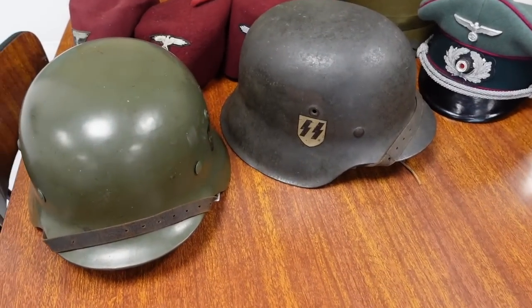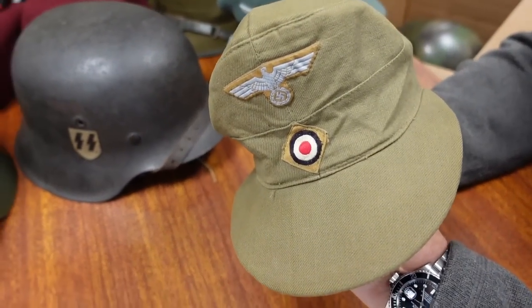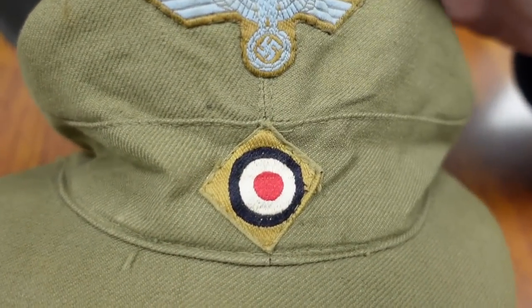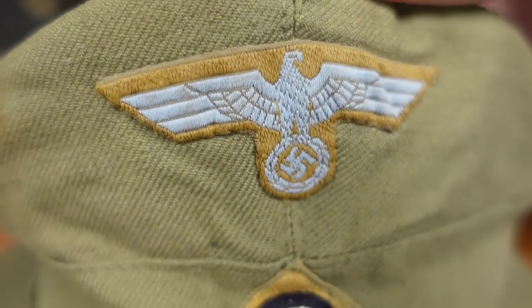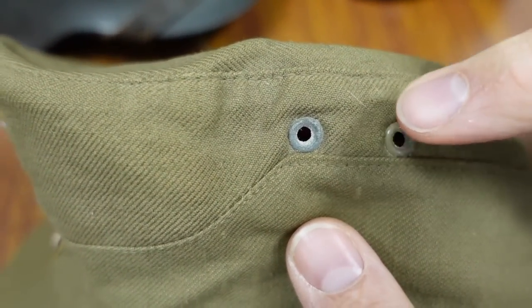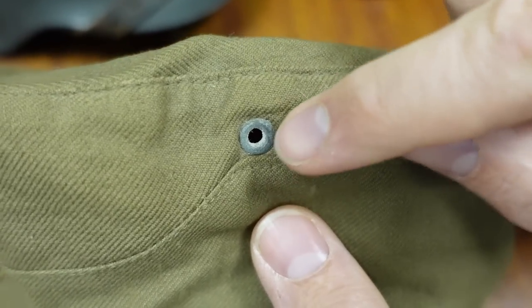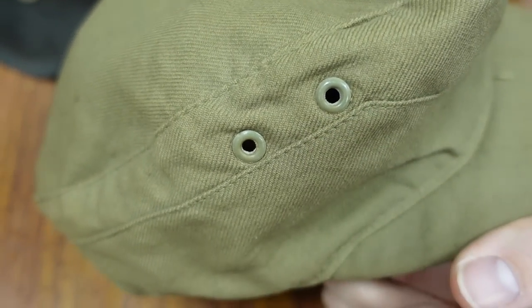Then here we have a nice M41 tropical cap, Africa Corps cap. It has the original applied insignia on the front, machine applied cocarde, and many times you see the eagle, like here, is a hand applied example, textbook, never been issued. It has the original grommets. You can still see here, this is the original paint that goes on the grommet, the tan colored paint. But these are made from zinc, and sometimes you can see the paint just fell off, like on this grommet on this side here. Other grommets still have their paint intact.